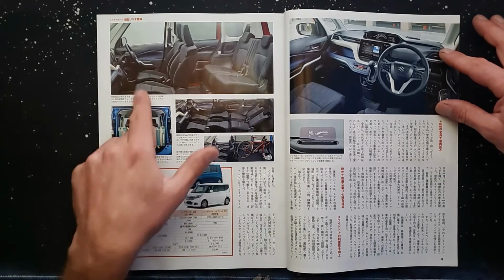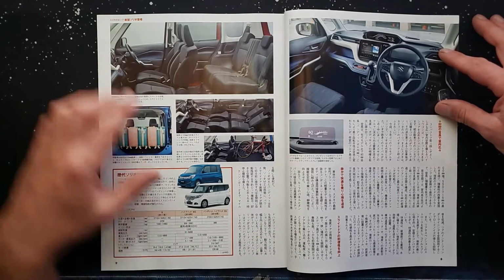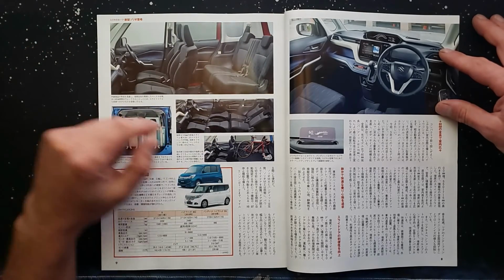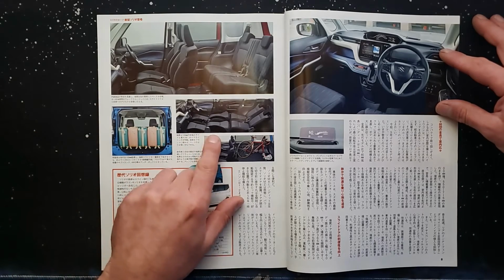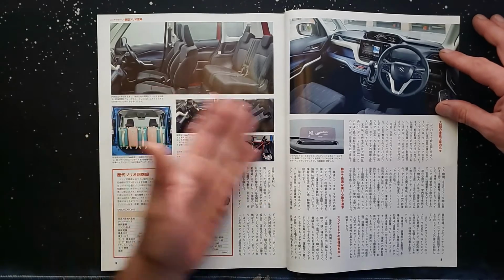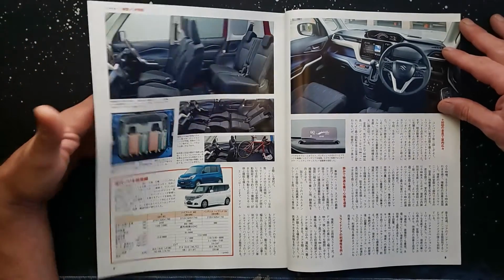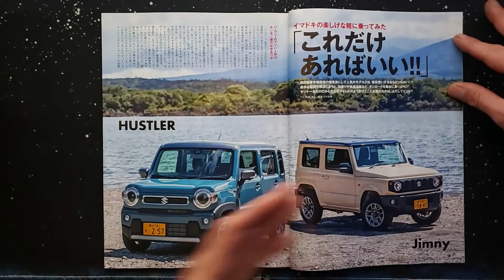Yeah. Interior looks nice enough. Looks fairly comfortable, fairly roomy. But I don't think it looks much more roomy than my Every van, to be honest. I think it looks about the same. Like, you can fold the seats down flat like that in my Every van. So, what do you get from this? More power, but double the cost of registration and initial purchase. Over we go, the Jimny.